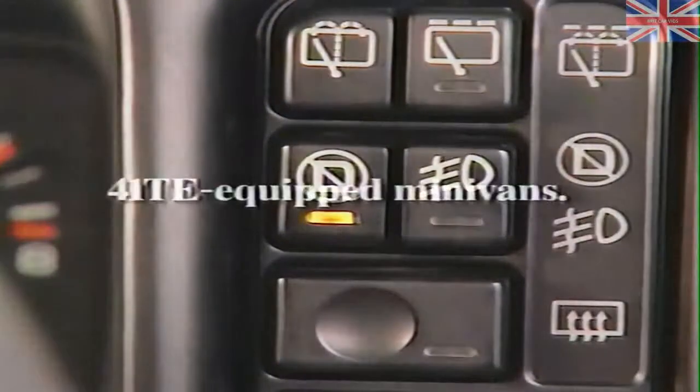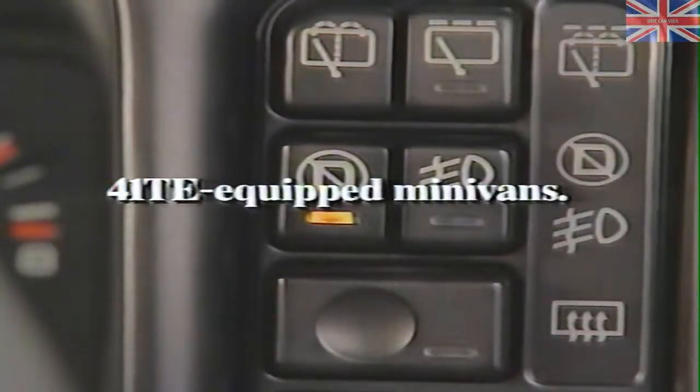The answer is the 41TE equipped minivans.